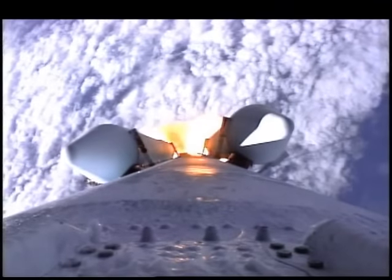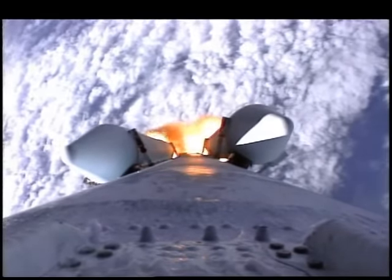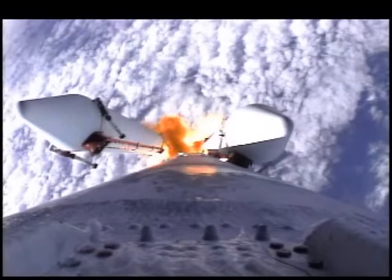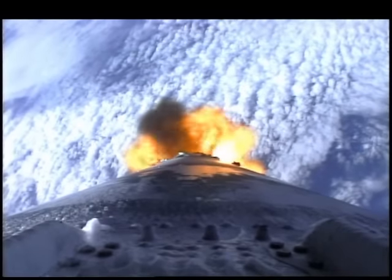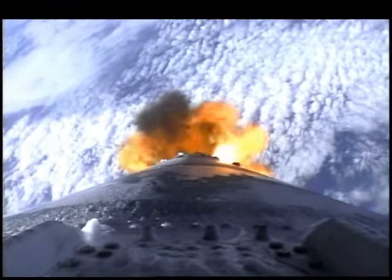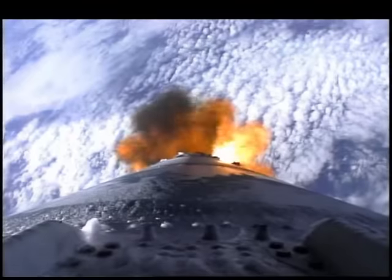And we have burnout on all solids. Solids are tailing off at this time, and we have jettison of the solids. And good separation on all four solids. Good separation on all four solids as reported. Main engine, both burners continue to burn well. Attitude disturbances at separation nominal. Guidance controlling nicely.